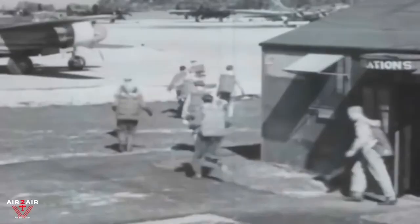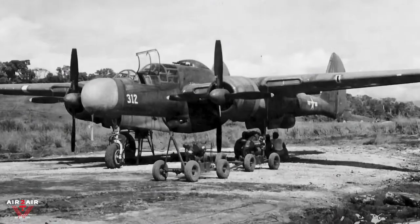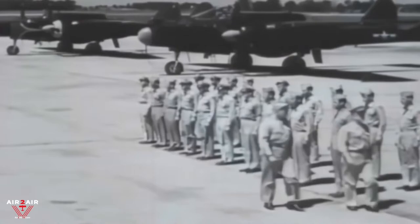The first to receive a P-61 was the 6th Night Fighter Squadron. They were the only night fighting squadron until the 418th and 419th squadrons also began working with Black Widows. On July 1st, 1944, the 421st squadron was also activated, operating from bases at Nadzab, New Guinea, and Wake Island. Actual fighting by the P-61 was sparse.